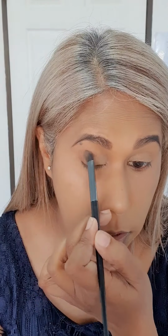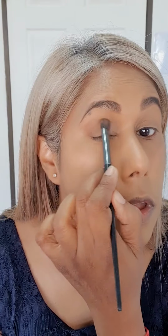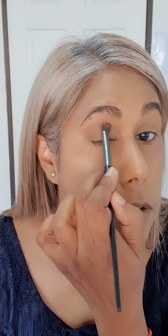We have this set of eyeshadow brushes in the Folklore range. It's 300 Rand for a pack of 6. There's various eyeshadow brushes there, including a powder brush and a blusher brush and all your eye makeup brushes. It's a really good set of brushes to have. The quality is so good. I've had this set now for years.